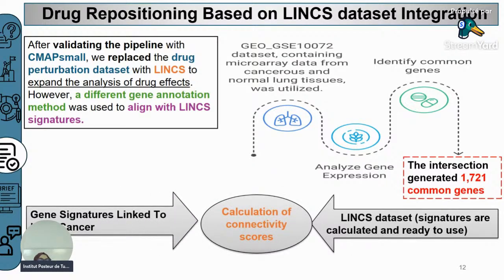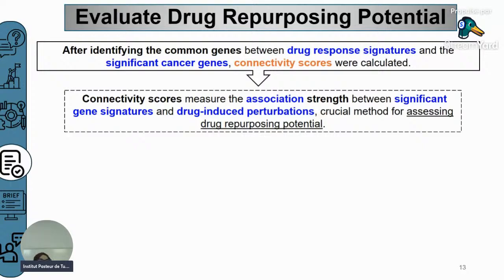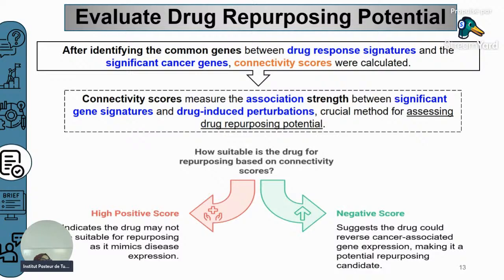Now, since we are sure that there is an intersection between the gene signature linked to lung cancer and the LINCS dataset for drug perturbation, we can move on to the calculation of the connectivity score. But first of all, what is the connectivity score? It measures the association strength between the significant gene signature and drug-induced perturbation, and it is a crucial method that assigns drug perturbations their drug repurposing potential. And here we can ask how, from this connectivity score, we can say whether a drug can be used for repurposing or not. So we have two types of scores.